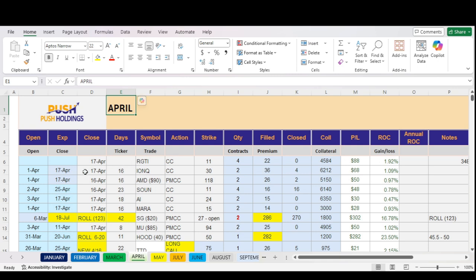Now, the next stop on the list is going to be IonQ. For this one, the open date was April 1st, and the expiration was the 17th. The date it actually closed was the 17th of April, and I closed it earlier in the day, so I had to pay a bit of money in order to close it. That once again was a covered call. And the P&L we actually received, after everything, was a net of $68.